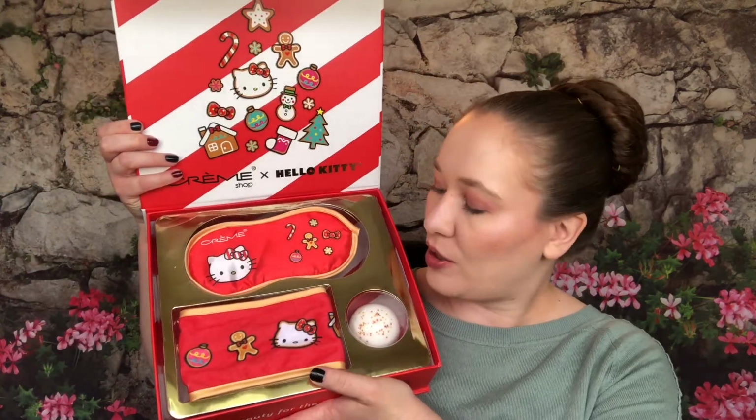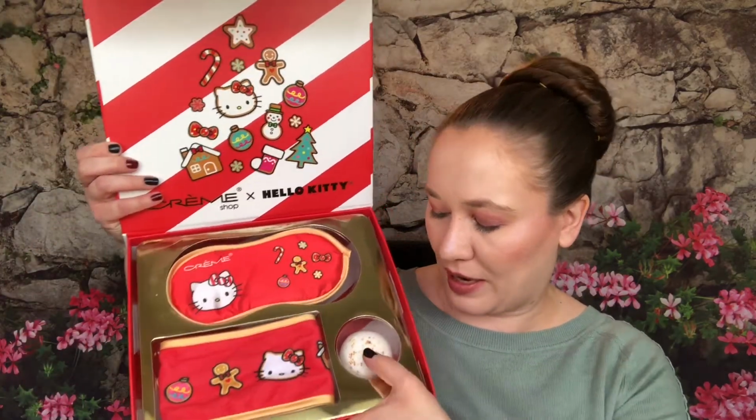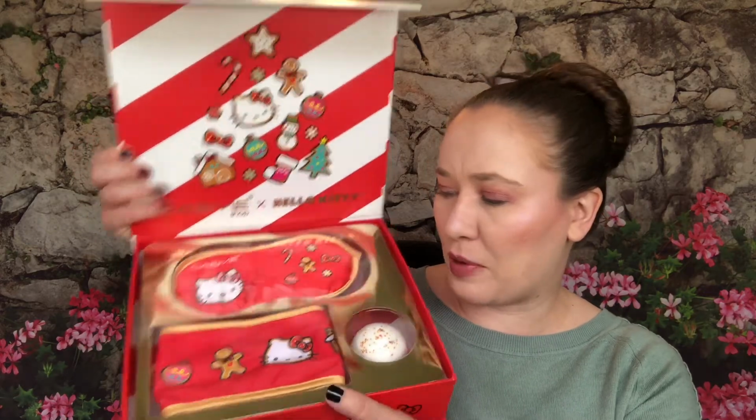All right, next up I got this guy from the Creme Shop, and this one was $12.99. The soap was $4.99 at Marshall's. And this I saw at Macy's as well, and it's just so darn cute. That's why I wanted to get it. So in here you have a sleep mask, you have a headband, and you have a bath bomb. Very cute. I love the packaging. This is such a nice box, and you can definitely reuse it. It's multi-use packaging.